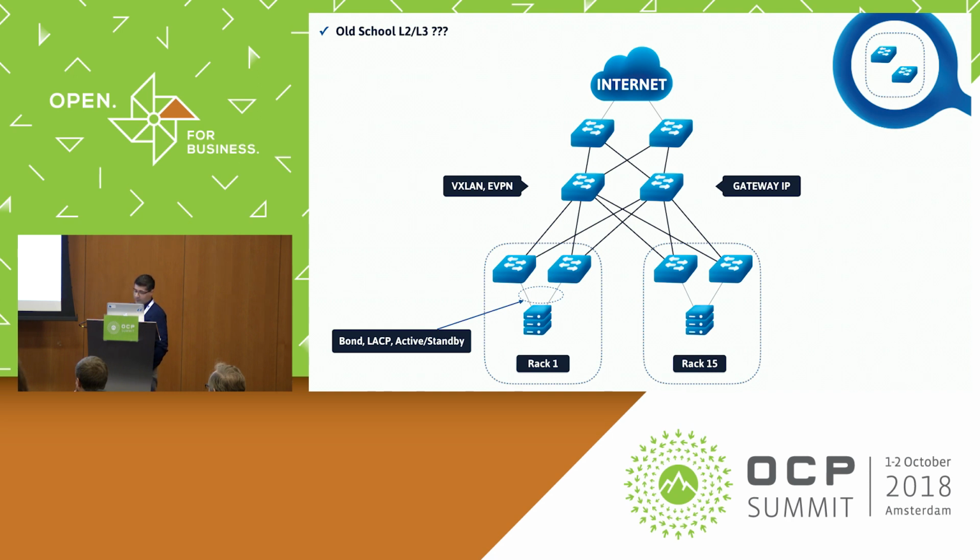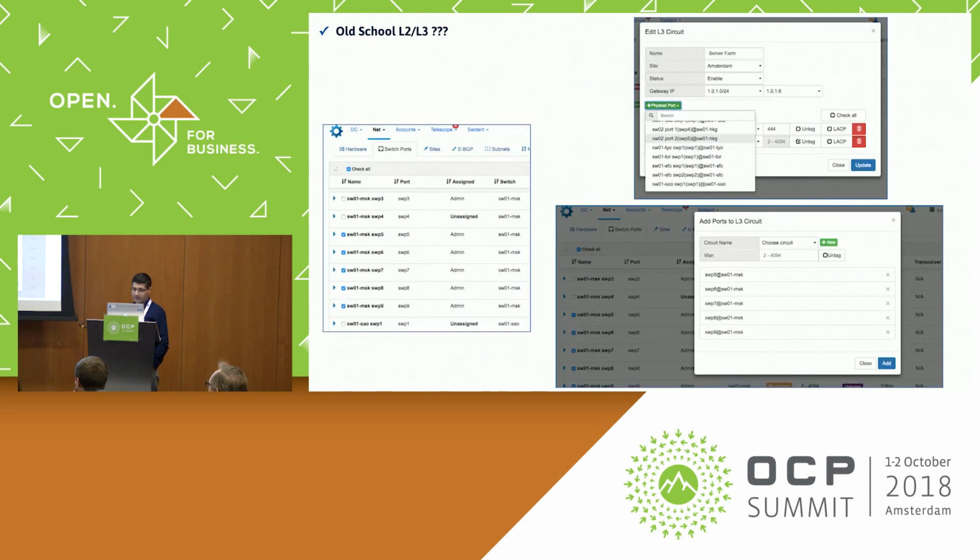We do bonding for multi-homed connection of the servers. And again, everything is done with a simple interface. So engineers basically create a circuit, assign an IP address, which becomes like the default gateway. They assign some ports, or in the future, when they want to add more ports, they select some checkboxes, click add ports to the circuit, click add, and it's kind of a bulk action, and it's done automatically.